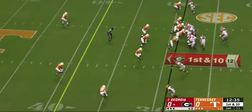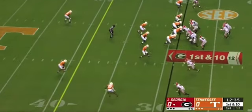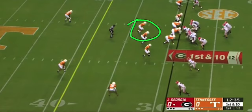So what you're going to do, play fake, you would ideally like to get one of the safeties to bite, but of course neither does. They both drop back. Of course you get something with the linebackers, but because the routes aren't going over the middle of the field, they're not necessarily the ones you want to bite.